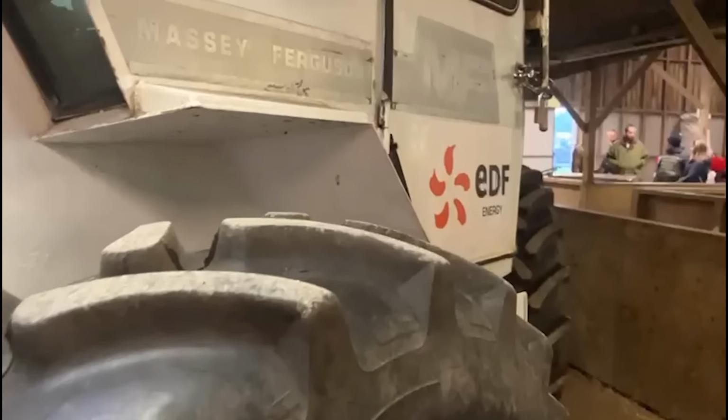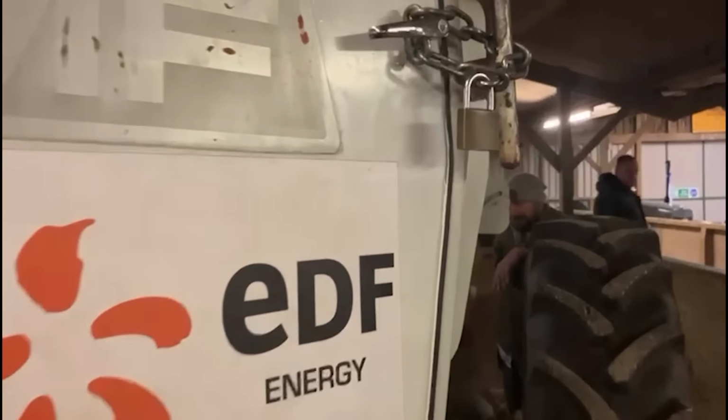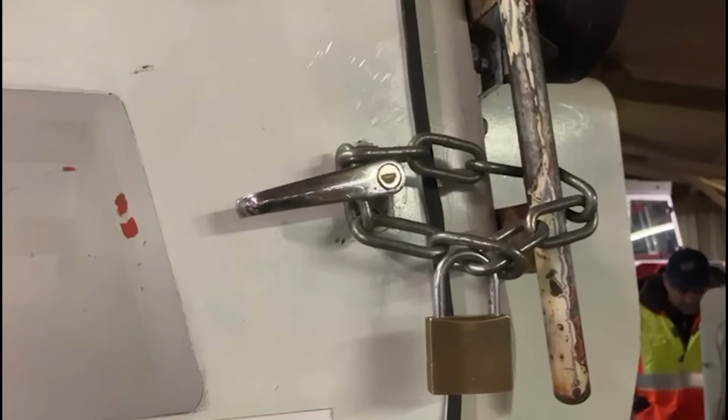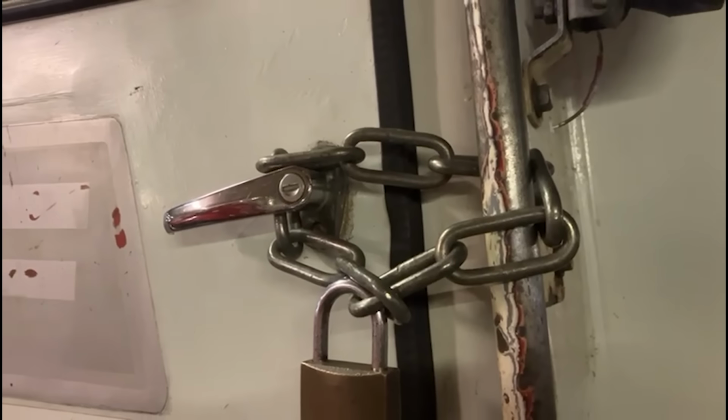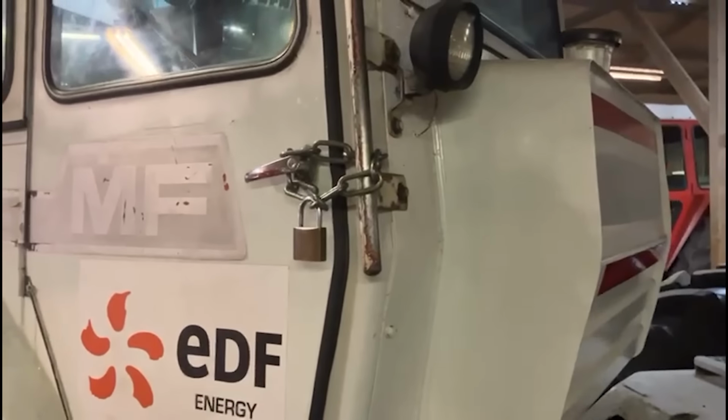unrestored, and it's got very, very low hours. I think it's well secured there. You're not meant to get in the cab of this one, are you? Look at that. It's chained up, that one. Lovely example, but I like the door lock. I think that's very secure. Nothing to do with the fact that we're at Newark.